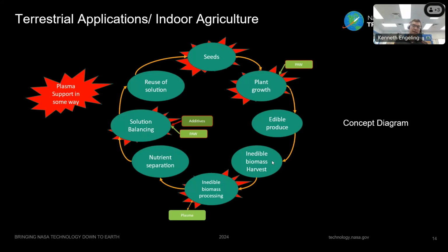Then you take the inedible biomass, you harvest it, and you can process it in various ways. On Earth, if you have time, you have composting. But if you want a quick turnaround on the order of minutes, you can use plasma. So that way you can take it. And this is where we most likely need development: nutrient separation or new solution rebalancing.